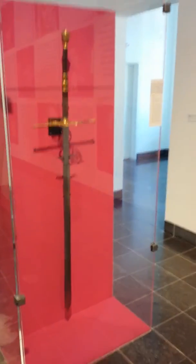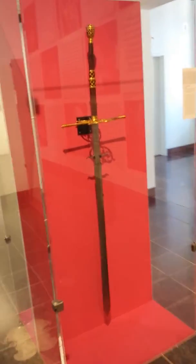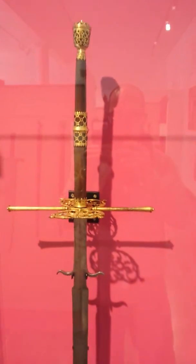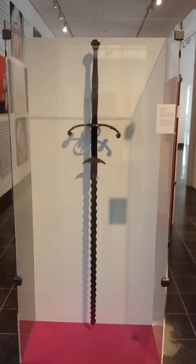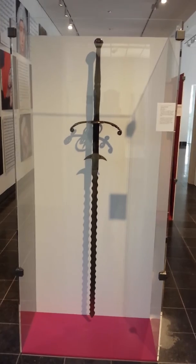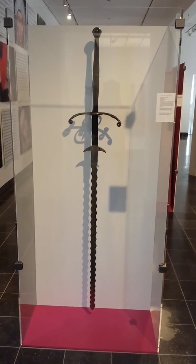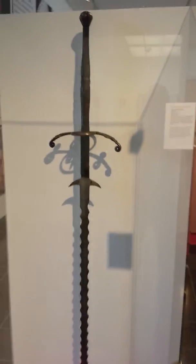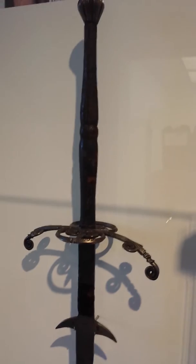Here, a really huge Schlachtschwert, a really huge two-handed battle sword. This one, obviously, for ceremonial purposes. Look at how it's embellished with all the gold. And on the other side, another really huge sword that had been presented as a gift from the Stiftung Wüsthof, the private friends of the museum. This one belonged to the city guard of Munich for a time, and obviously had seen some active duty.